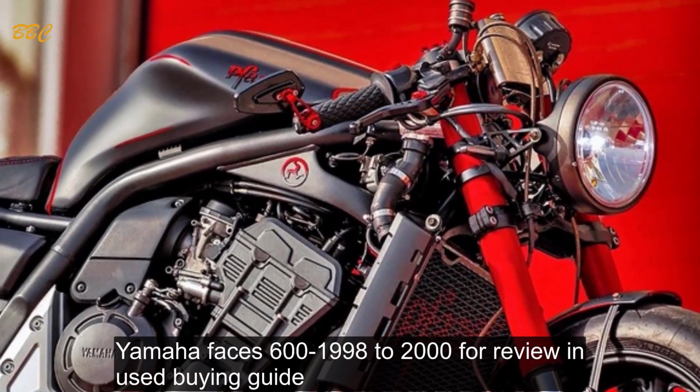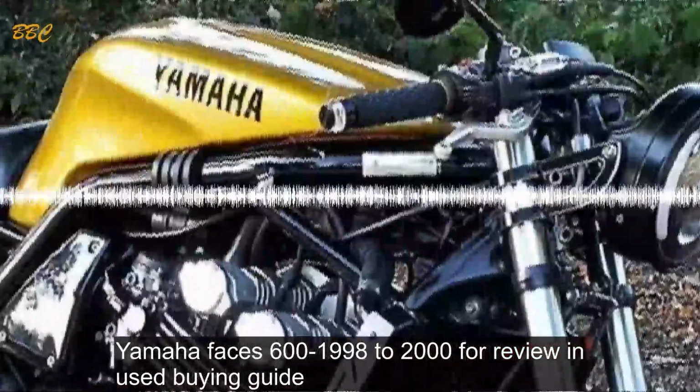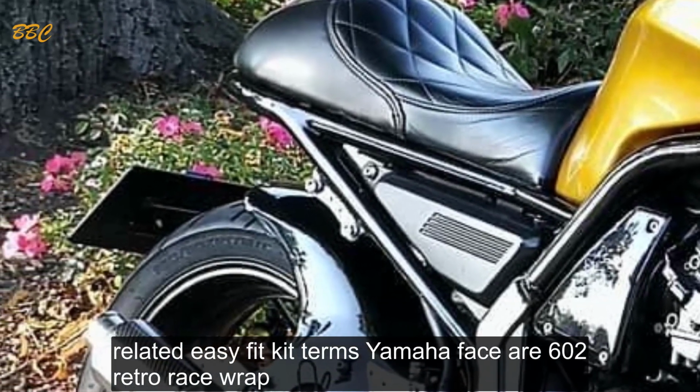Yamaha Fazer 600, 1998-2004, Review and Used Buying Guide. Related: EasyFit Kit turns Yamaha Fazer 600 into retro race rep.